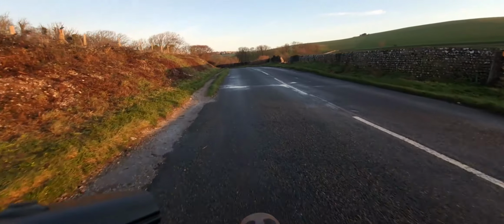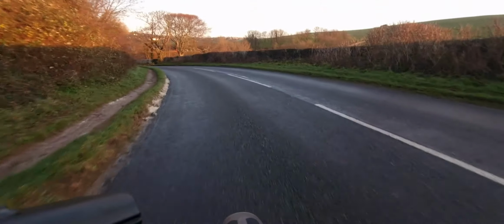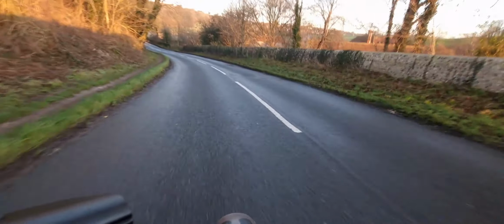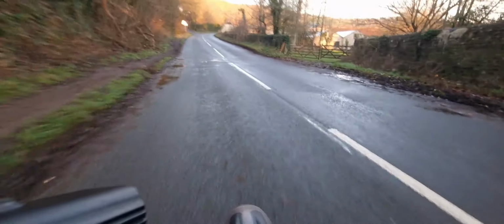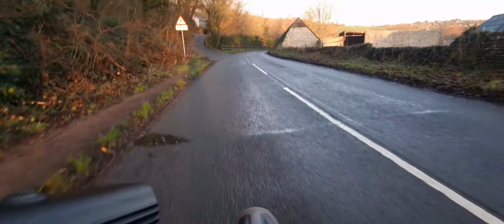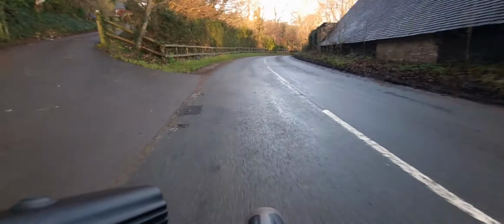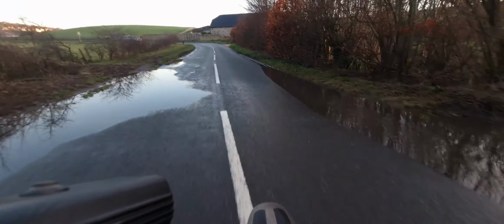Right, less of the talking I think, and let you enjoy what we're seeing now. And like I said, we're cruising along now at 16.2, just touching the brakes. Feel quite blessed being out cycling this time in the morning.